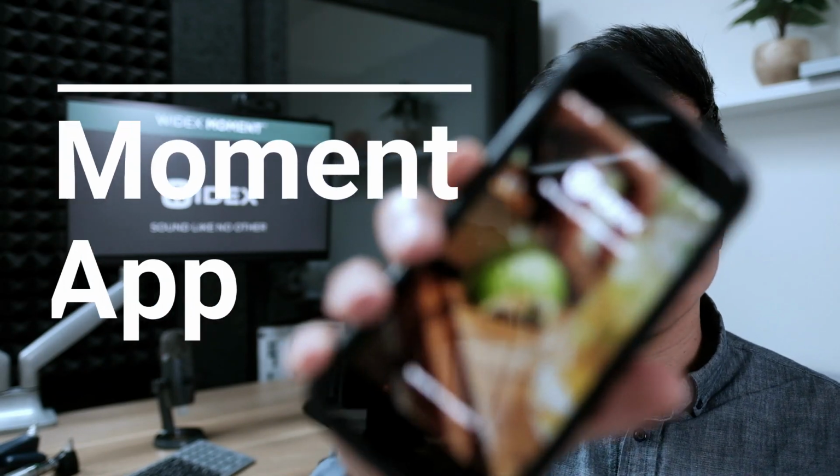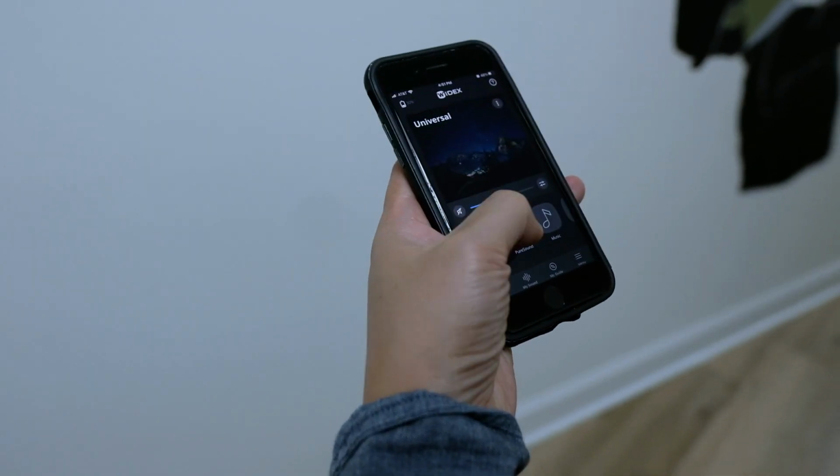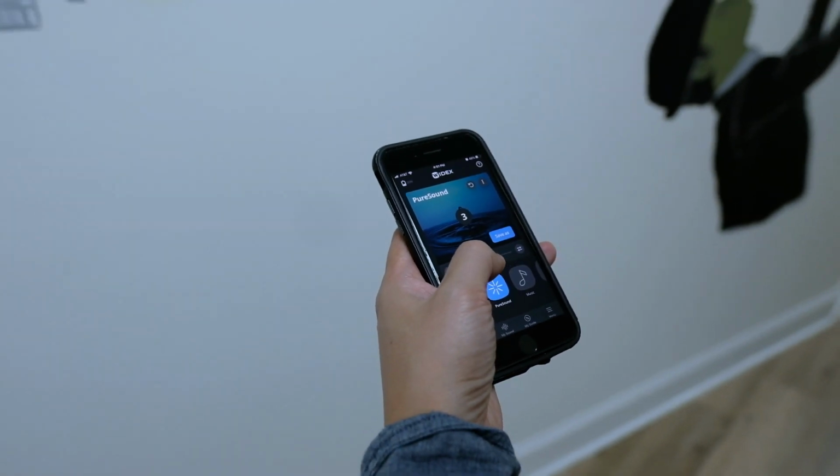Alright, the third thing that makes the Widex Moment stand out is the Moment app. And in my opinion, it is one of the best apps in the hearing aid industry, allowing more flexibility and control over your Widex Moment.